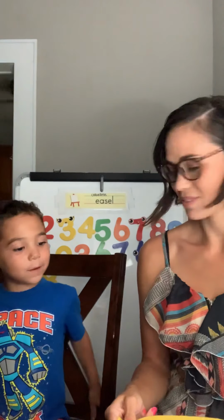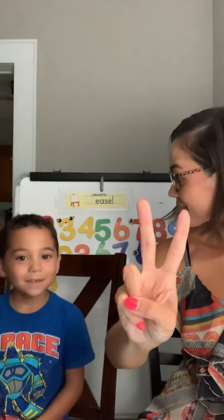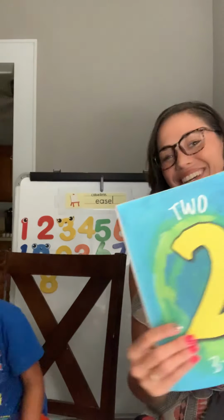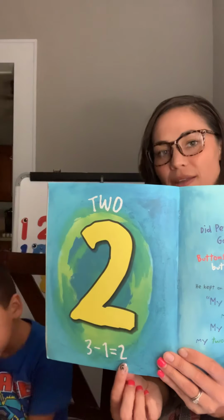I can't see that part. You didn't see it? Let's go back. There he is. One, two, three. Three groovy buttons. So pop. Button fell off. Now there's two. And rolled away. If you have three buttons and one button pops off, how many buttons are left? Two. Can you show me two? Here they are. Let's see Pete with his two groovy buttons now. Here he is, the number two. Three buttons take away one button is two buttons.